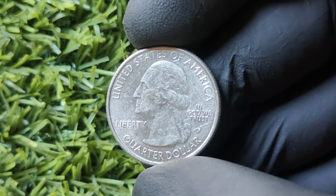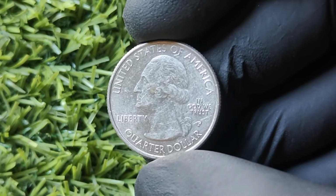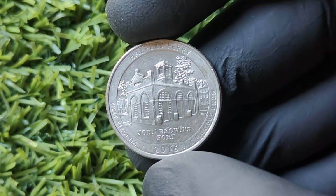Now let's break down the current market value. The only known specimen of the 2016 P quarter with the certified double die error in near perfect condition sold at private auction for, wait for it, $7 million.